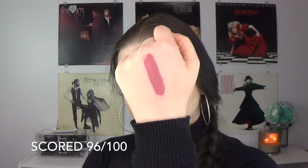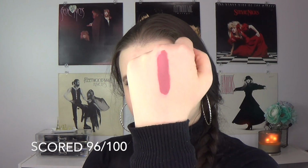This is from the ColourPop and Hello Kitty collection. This is Tiny Chum. This is a wonderful muted mauve shade. This is such a good neutral color. It doesn't lean too much in the warm or cool direction, and this is another one of my absolute favorite lip products ever.